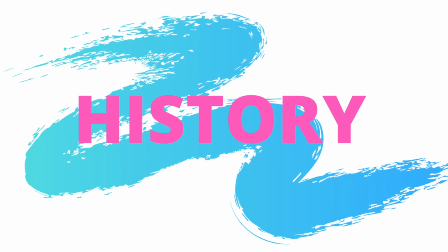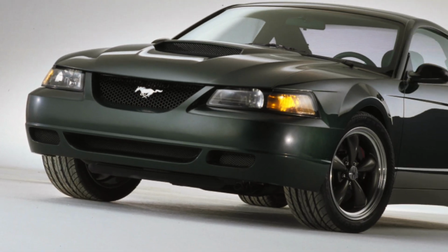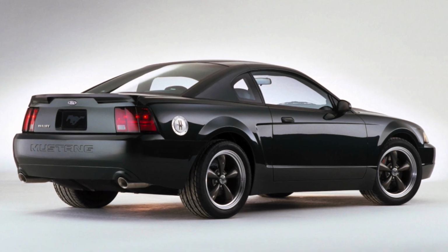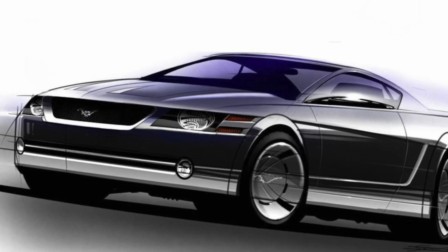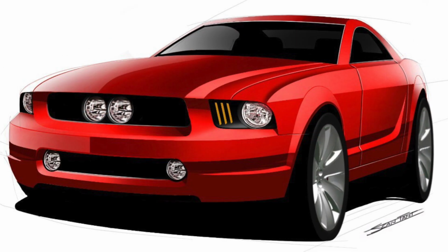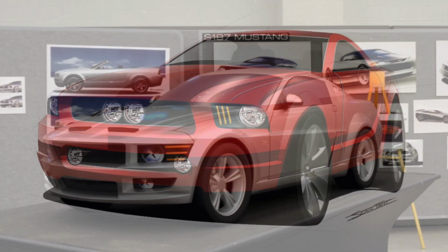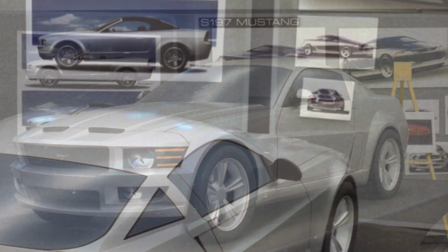The Mustang's history dates all the way back to 1964, but the fifth generation's older brother is the SN95 Mustang, built from 1994 through 2004. Once the 1999 New Edge SN95 Mustang was put into production, Ford's engineering and design team started working on the fifth generation Mustang, aka the S197.